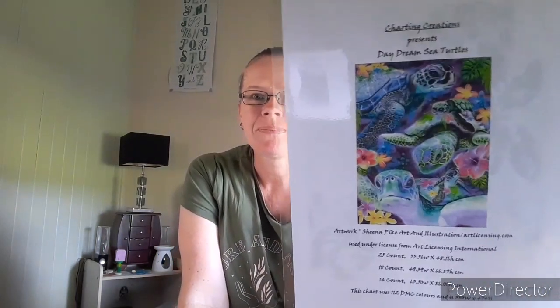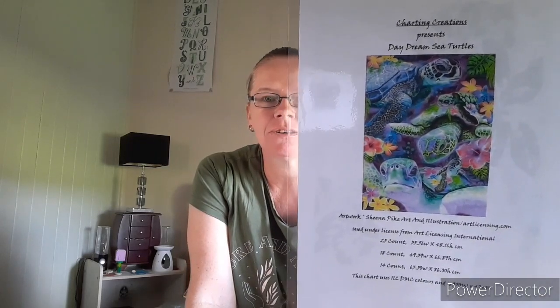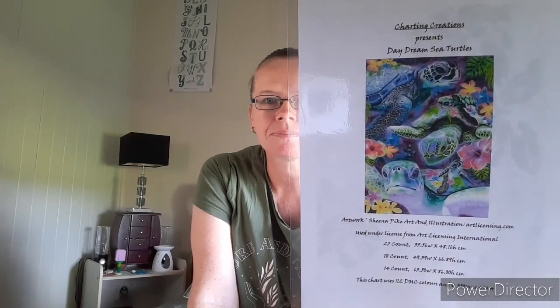Alright, the next one that I stitched on is this one. It is Daydream Sea Turtles, charted by Charting Creations, and the artwork is by Sheena Pike. Amazing colours in this one, absolutely amazing.